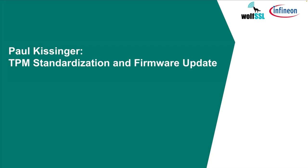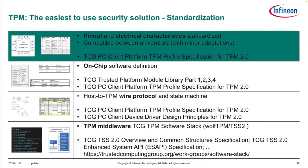Now I will have a look a little bit on TPM, what is nice to know about, and we start with: standardization makes TPM the easiest to use security solution. We have a complete standardization from PCB level up to the application level. And this will help you as a customer or implementer to use a TPM and the security on this level. So the TPM is completely standardized.